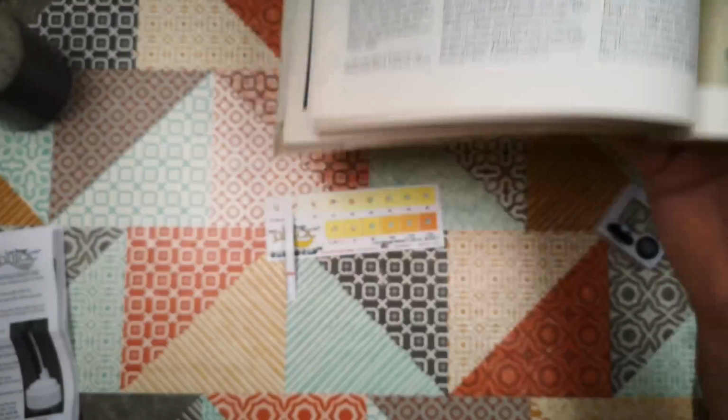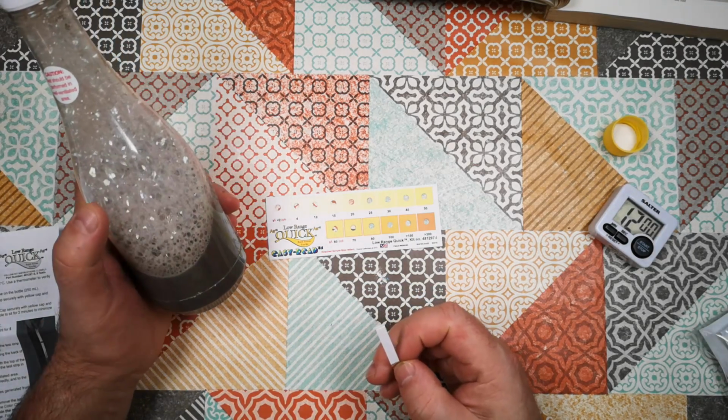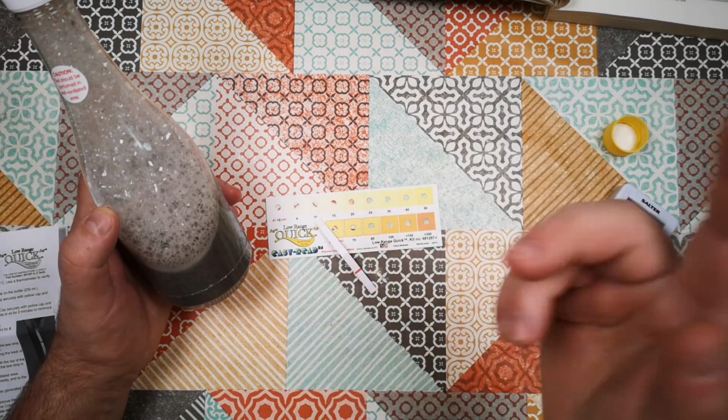So there you go. So that's our arsenic test of the soil, of my own tap water, and of the mushrooms that we picked last week.